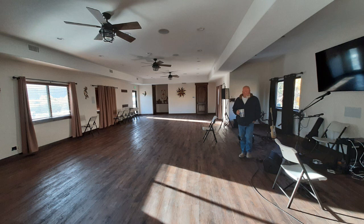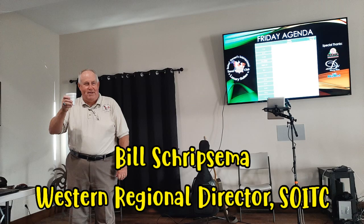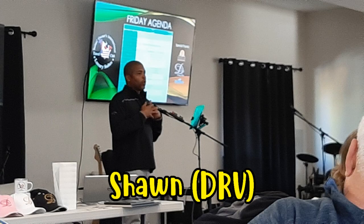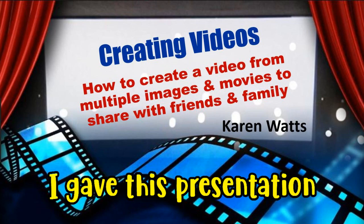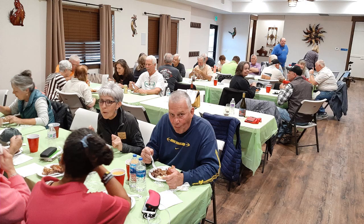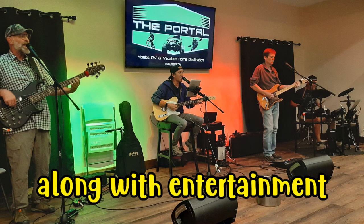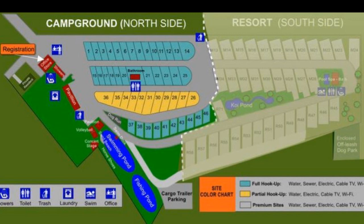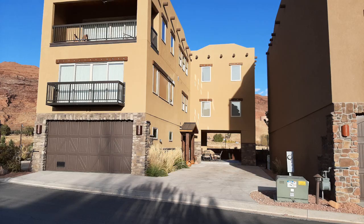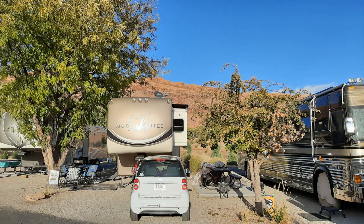Above the office, they have a convention area where you can have seminars, give presentations, and they have a little kitchen up there, so we were able to have a dinner there with everyone that was visiting. The campground itself is separated into two areas. They have the north side, which is a camping area, and the resort side, which is the south side, which are properties that are owned by people, or they have the big casitas there. So we stayed in the campground section.